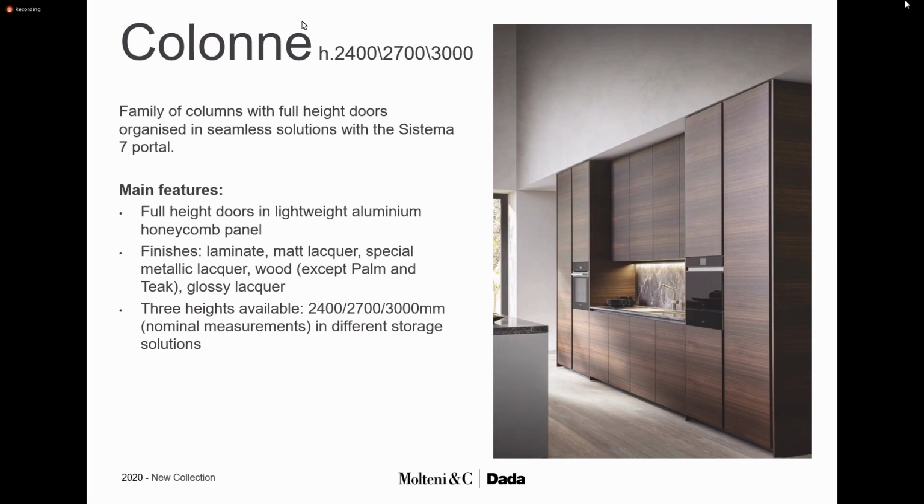Please be careful with this detail, because these columns are available for the storage unit, a classic kind of storage unit, or an oven unit. These three new columns are not available for the fridge column, because in this case we need to keep the space between the appliance and the floor, because appliances need to breathe. So the columns with fridge have to be placed inside the classic kind of fits available in two dimensions, 6 and 10 centimeters. So storage unit and oven unit are available for these three columns, not the fridge, in order to let the appliances breathe properly.